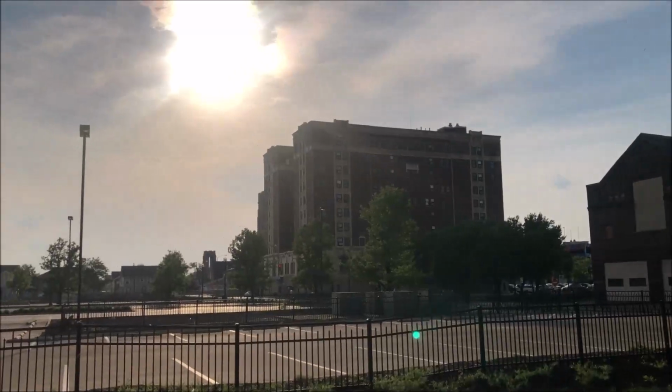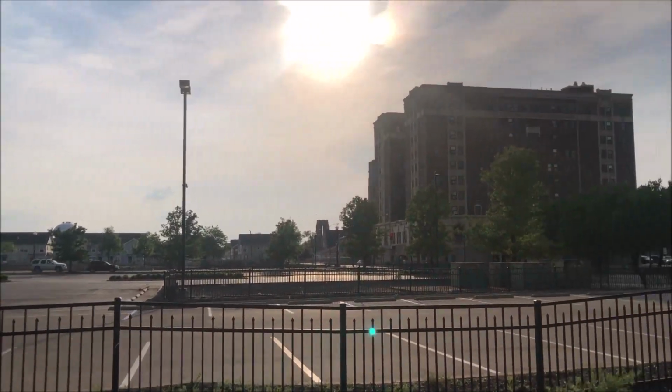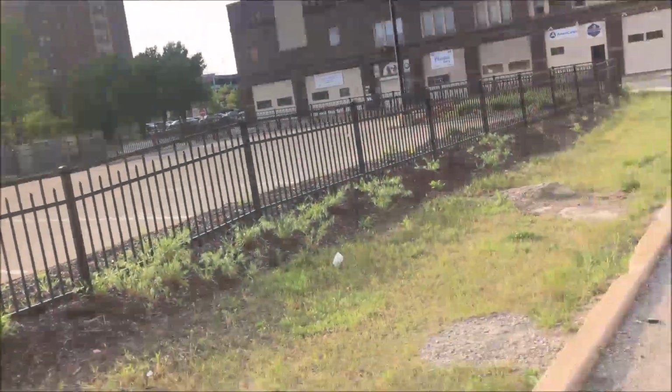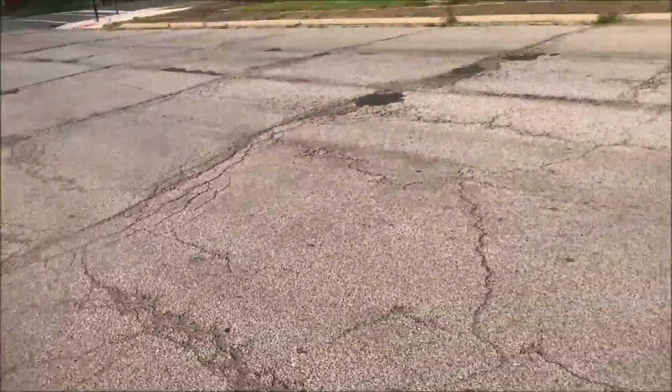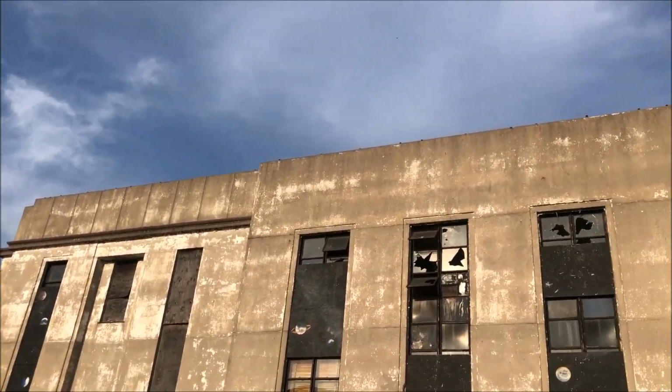You can see the apartments, and they've been clearing all this out. There's the Gary water tower, the new one. A lot of things are happening in Gary, and I'm glad I decided 5 years ago to start documenting, because here we go.